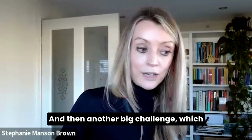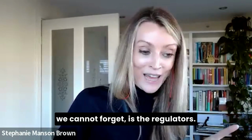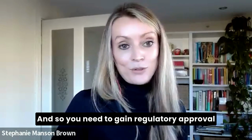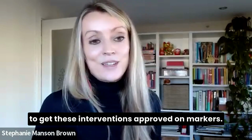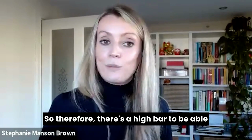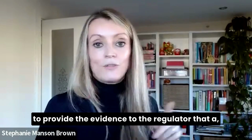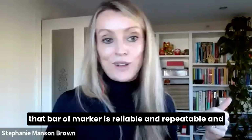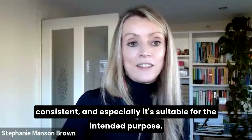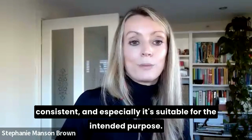And then another big challenge, which we cannot forget, is the regulators. You need to gain regulatory approval to get these interventions approved on markers. So there's a high bar to provide the evidence to the regulator that that biomarker is reliable, repeatable and consistent, and especially that it's suitable for the intended purpose.